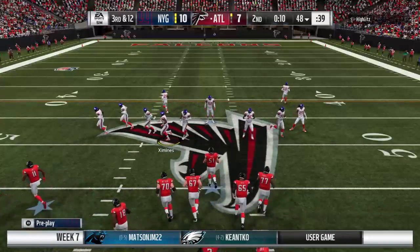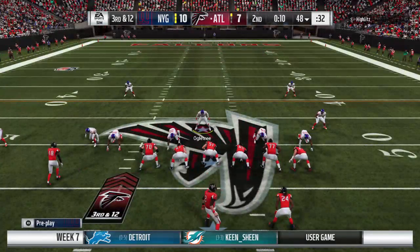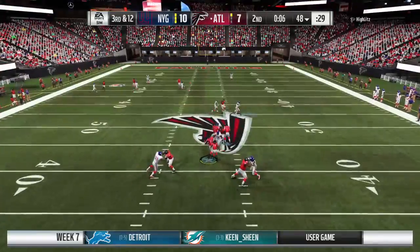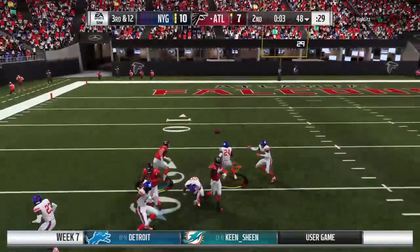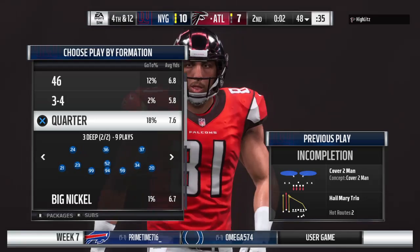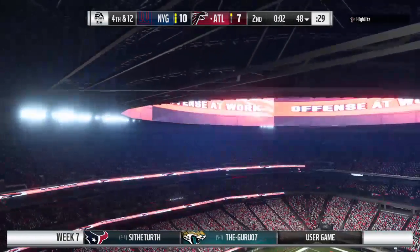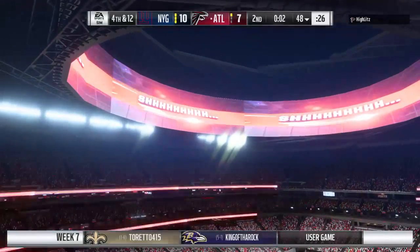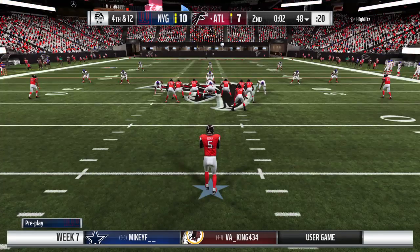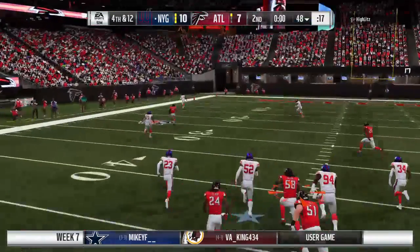So the sack pushes him back, and now 3rd and long for Ryan and the Falcons. Here's Ryan. He's going to go for a big play downfield. And that is incomplete. 2 seconds left on the clock. Here's Matt Bosher now, as he'll punt it away for the 2nd time. He gets this one away, and boy, it's another boomer.